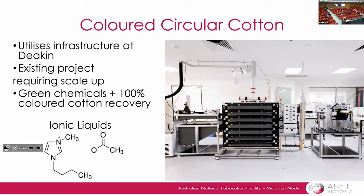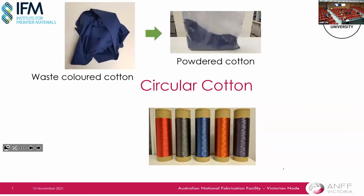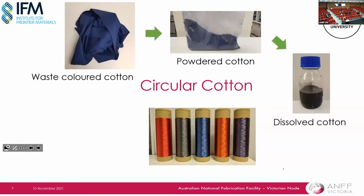So basically, you take the waste textile, you grind it up, you powder it, and then you dissolve it into these ionic liquids. And then from that, you can spin a range of materials.